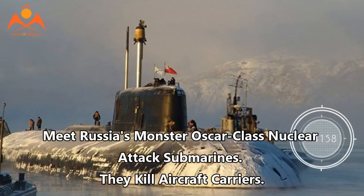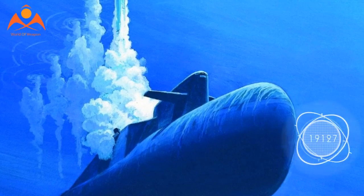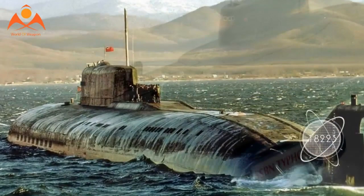Meet Russia's monster Oscar-class nuclear attack submarines. They kill aircraft carriers. Russia's enormous Oscar-class nuclear attack submarines, known as the Project 949A, were designed during the Cold War with a specific mission in mind: to go hunting for American aircraft carriers, the pride of American naval power.